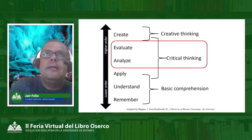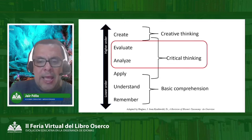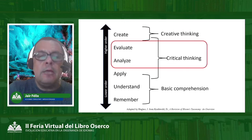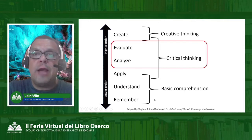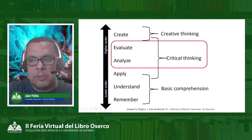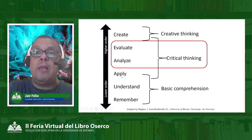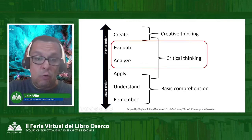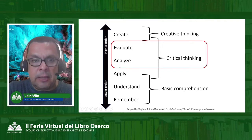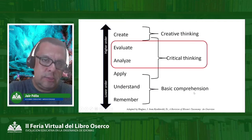For centuries, English language teaching has included what's known as lower order thinking skills. We want our students to memorize English, to understand the language, and at some point to develop abilities to apply the language successfully. But according to Bloom's taxonomy, these are just basic comprehension skills.